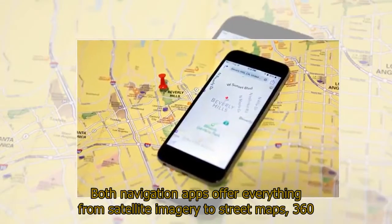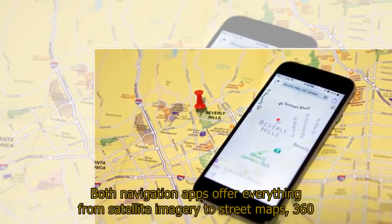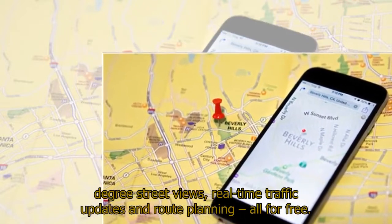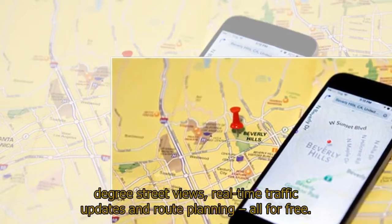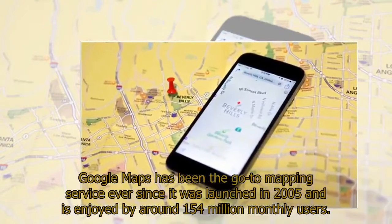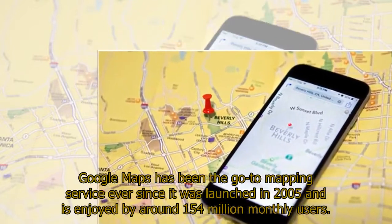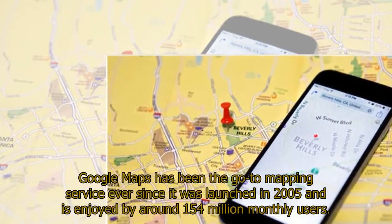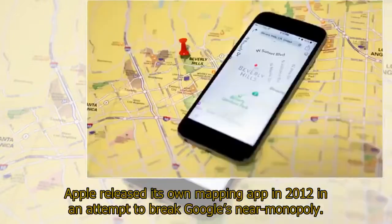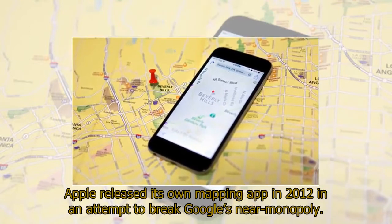Both navigation apps offer everything from satellite imagery to street maps, 360-degree street views, real-time traffic updates, and route planning, all for free. Google Maps has been the go-to mapping service ever since it was launched in 2005 and is enjoyed by around 154 million monthly users. Apple released its own mapping app in 2012 in an attempt to break Google's near-monopoly.